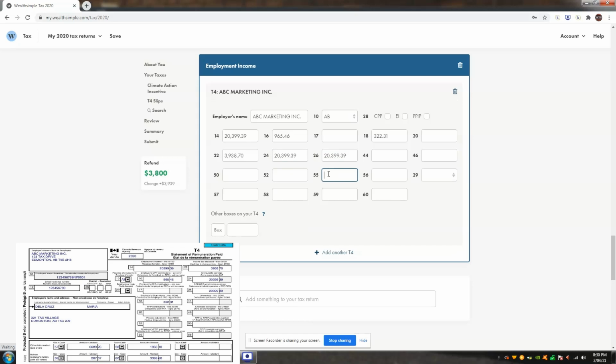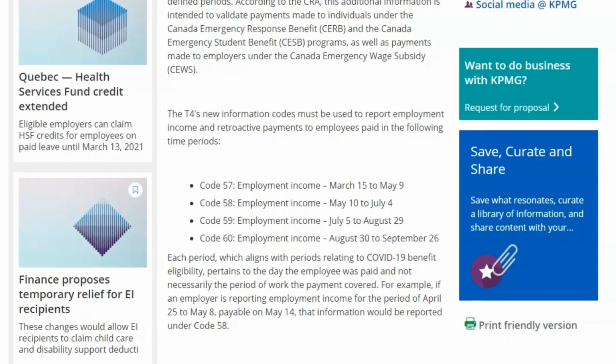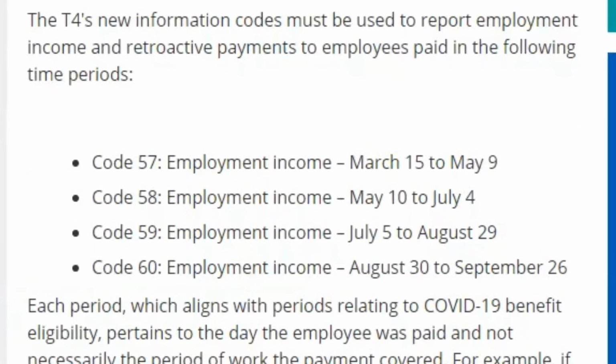Ito yung unique for 2020 tax year and 2021 tax year. So, for next year, which is yung box 57 to box 60. If you were doing your taxes for the previous years, wala tong mga amounts na to, walang box 57 to 60. Ano pa tong mga boxes na to? So, nilook up ko siya online. Yung box 57 to 60, which is new to this 2020 tax year dahil sa COVID nga.